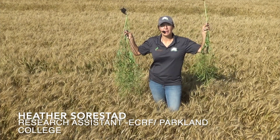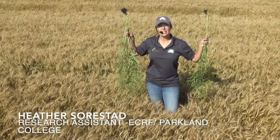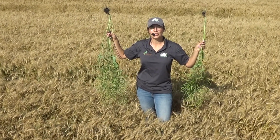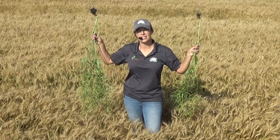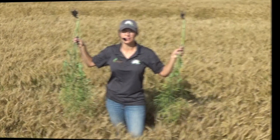Here's a plant taken from the high seeding rate, and here's a plant taken from the low seeding rate. You can see there's much more branches with the lower seeding rate as canola has more space to grow into. Of course, maturity will also be delayed with the lower seeding rate, as it will be taking more time for the secondary branches to mature the seed. Let's see how the maturity and yield differed among treatments.